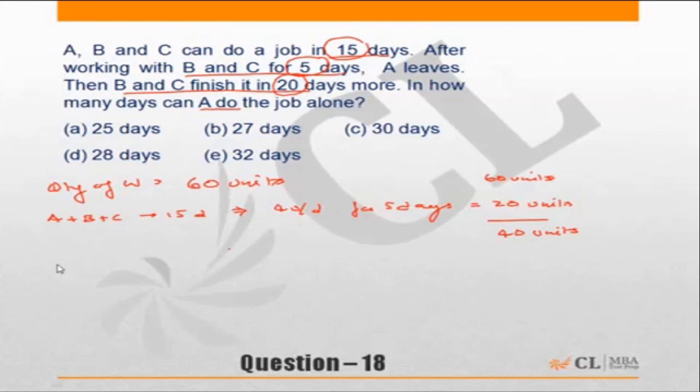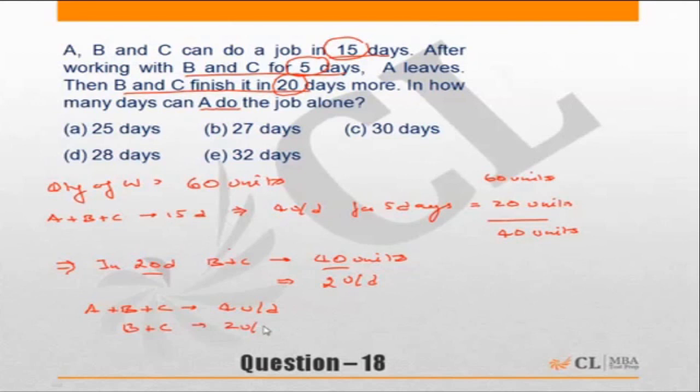This implies that in 20 days B and C will be able to do 40 units of work, or B plus C will do 2 units per day. 40 units in 20 days, it is 2 units per day. So now we know that A, B and C working together are able to do 4 units per day, while B and C working together are able to do 2 units per day, which implies that A working alone will do 2 units per day.